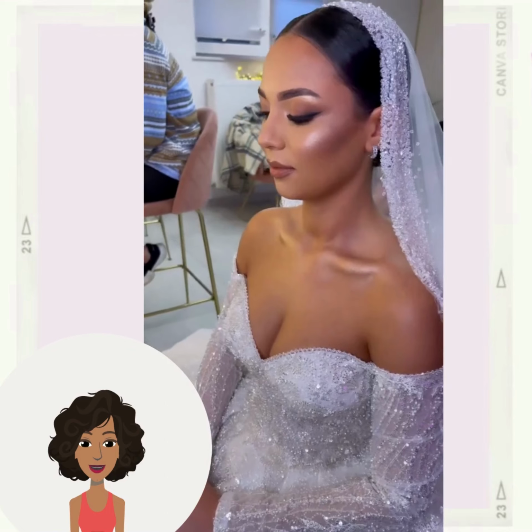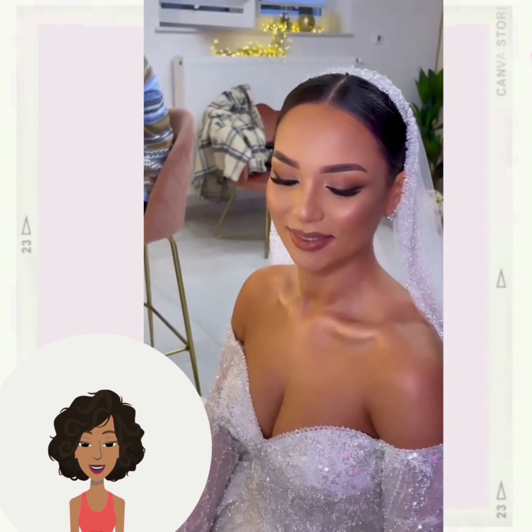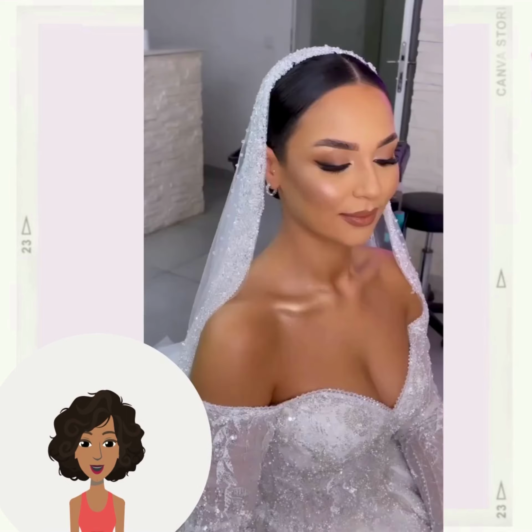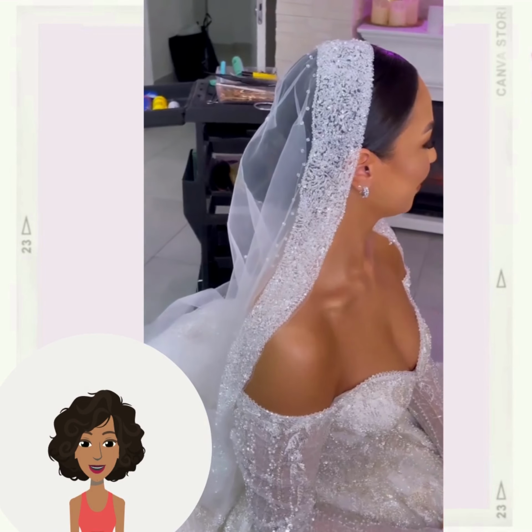She looks absolutely stunning. I love her makeup as well. Such a gorgeous glow to her complexion. Just a glamorous feel overall.